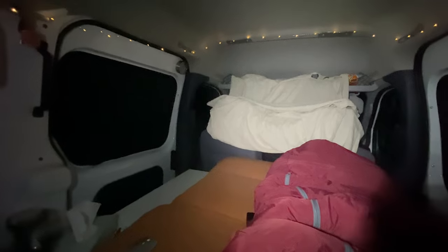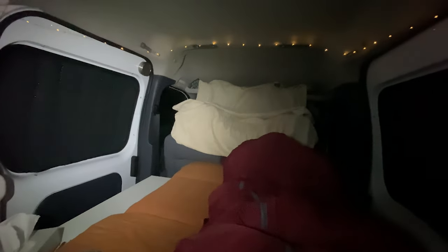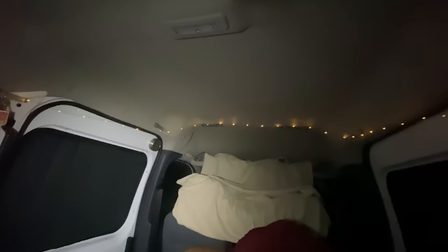Here is more of a zoomed out look. It's pretty big. My feet fully extend. I can sit comfortably. It's really spacious. It's got my stuff.